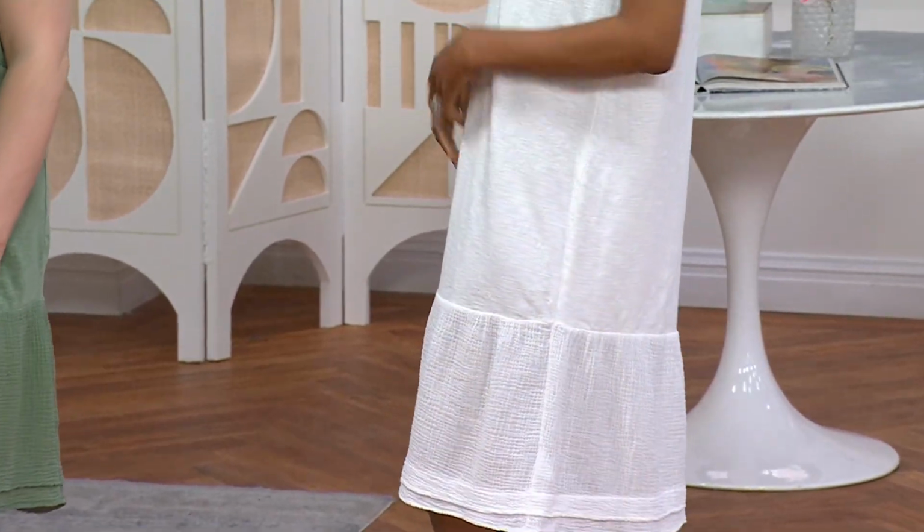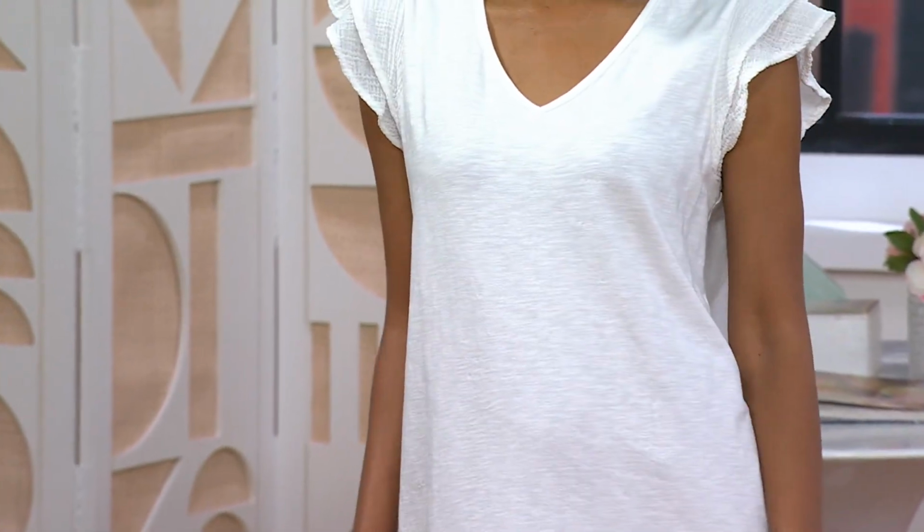And I love that it's all tonal. We chose to do the whole dress in one color. The gauze matches the slub knit, so it has a sophisticated look to it too.